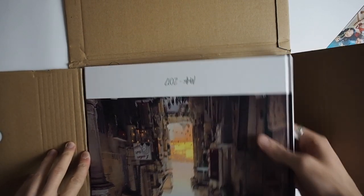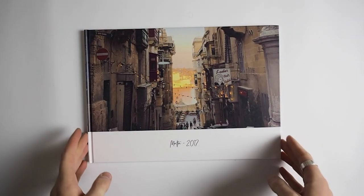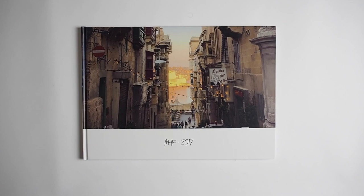It was all intact and sound. So that's how it looks. And let's start with the sizes.